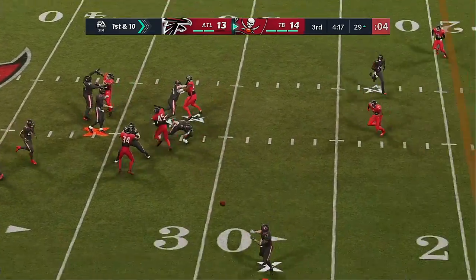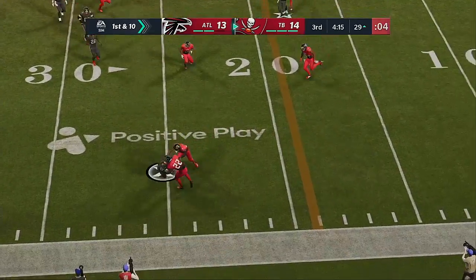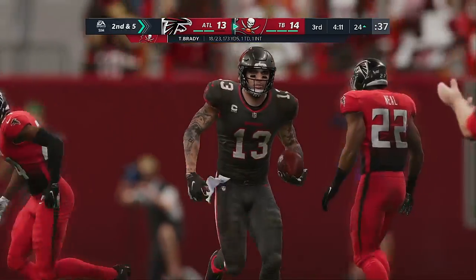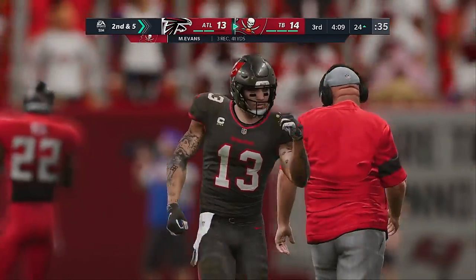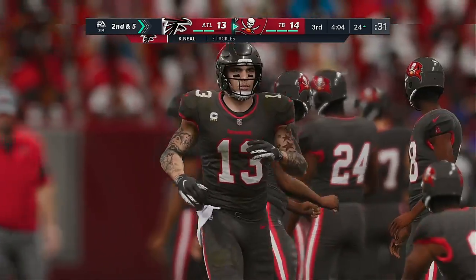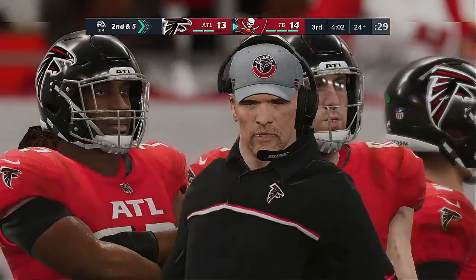From the gun, Brady. And a catch right side by Evans. Stopped at the 24-yard line after a gain of 5. 5 yards on the catch there, brings up second down. Okay, so now the question, how did he get that wide open?